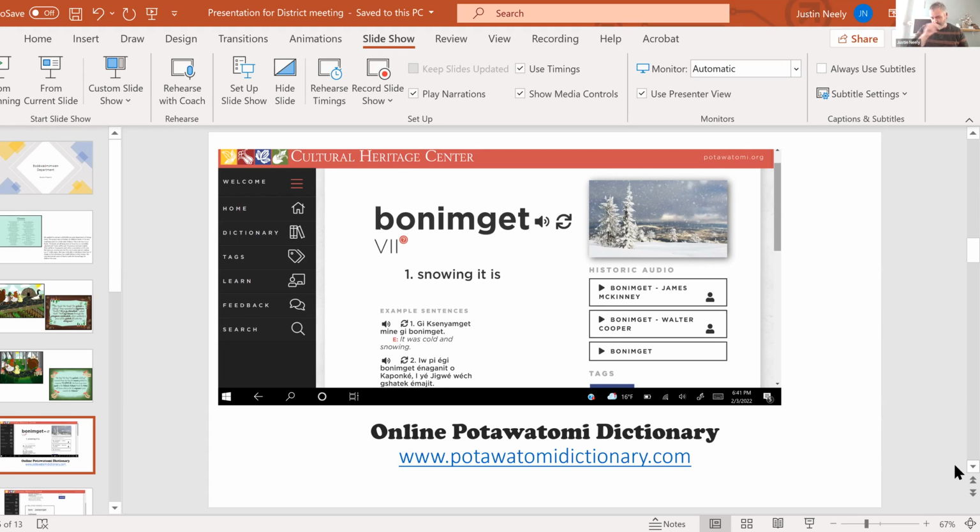But it also has historic audio on the side. So I've collected a lot of audio files over the years of different speakers, and you can hear some of our speakers who have passed away, like James McKinney and Walter Cooper, one of our last Citizen Potawatomi first language speakers. You can listen to him say the words. And then you can search in Potawatomi or you can search in English.